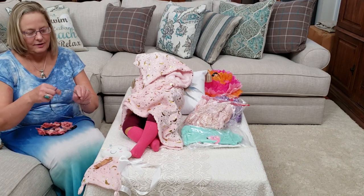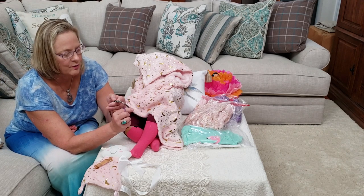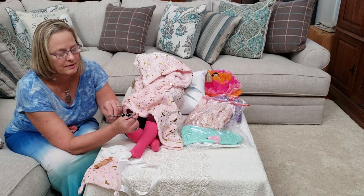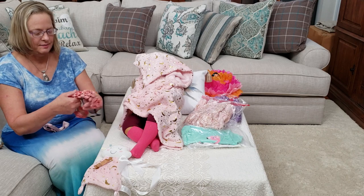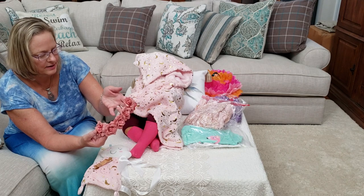Oh, here's their beautiful, beautiful headband with all the rhinestones on it. And it's black rhinestones and white crystal rhinestones. And look at how sparkly that is. It has a little bow on it. She also sent this beautiful rose headband. And look how beautiful that is.